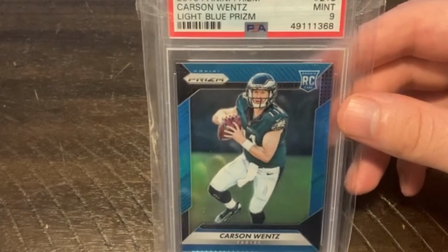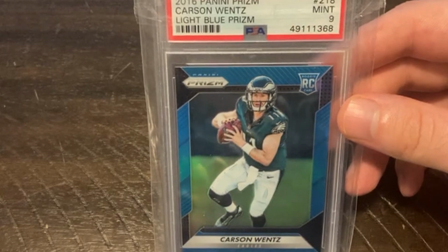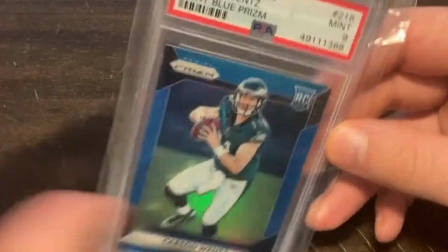He didn't have the best opener against the Seahawks. I'm hoping that he can pick it up at some point this year, as he still has a very solid offensive line, a great coach over there on the Colts. So I'm hoping at some point this year that this card does see a little bit of price movement so I can offload this one.